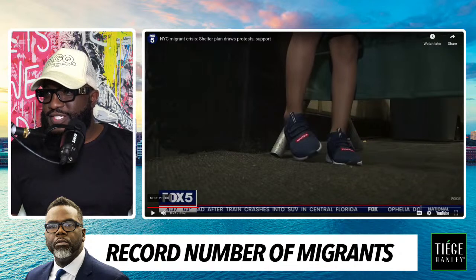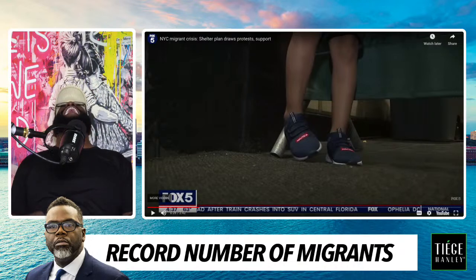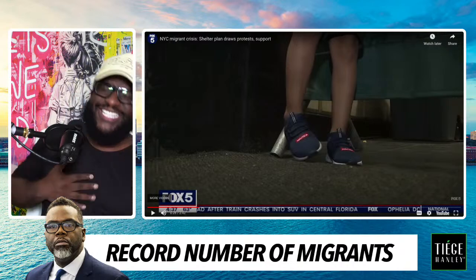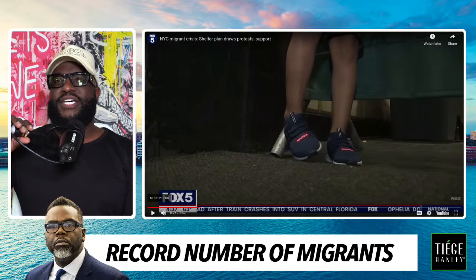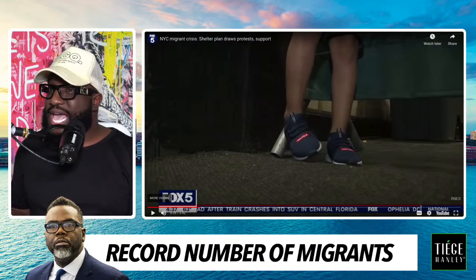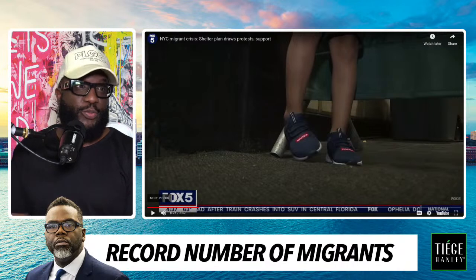No calves, all ankles. No calves, all ankles up in that joint. What is wrong with that right leg? No calves, all ankles. Coming to a city near you, boy.